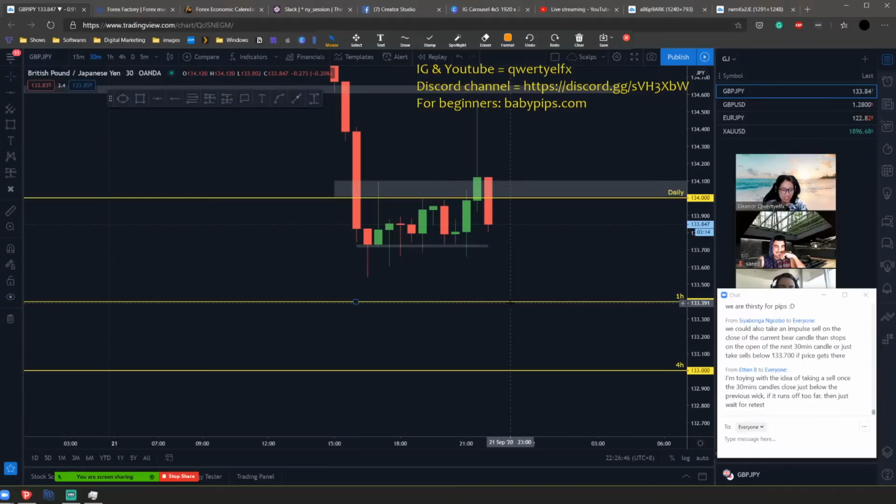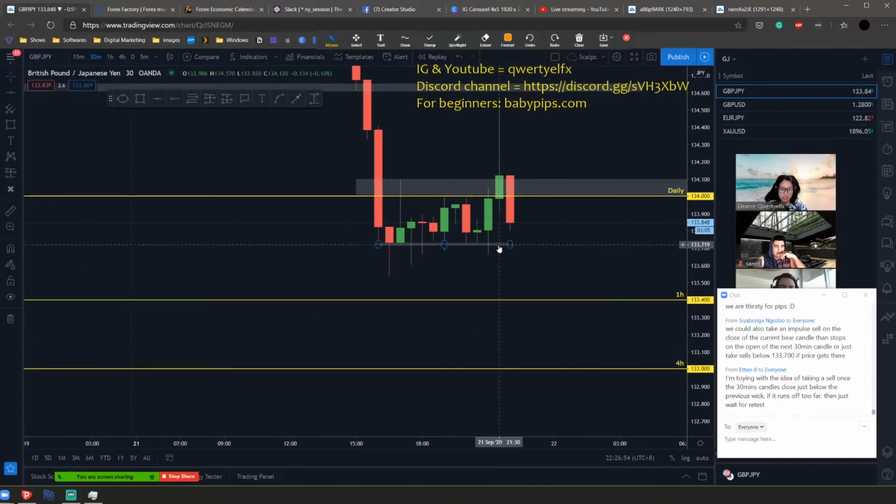I'm toying with the idea of taking a sell once the 30-minute closes just below the previous week's. If it runs too far off, then just wait for retest. Same thing, Ethan, because this stop is just big.